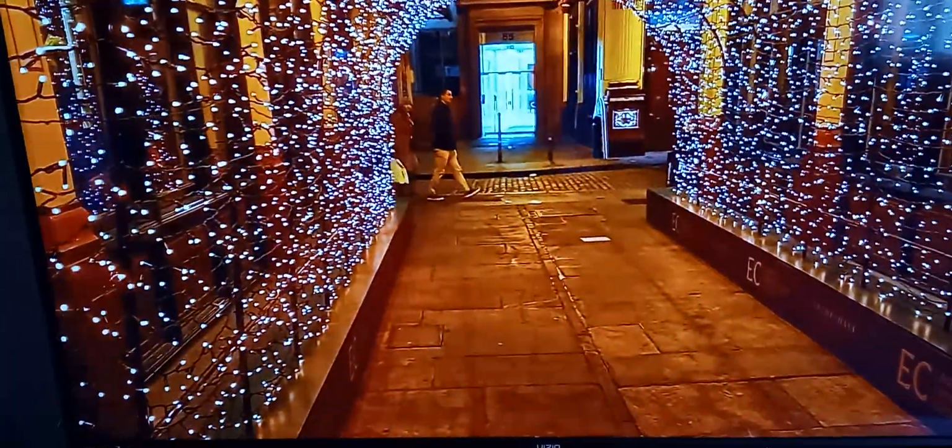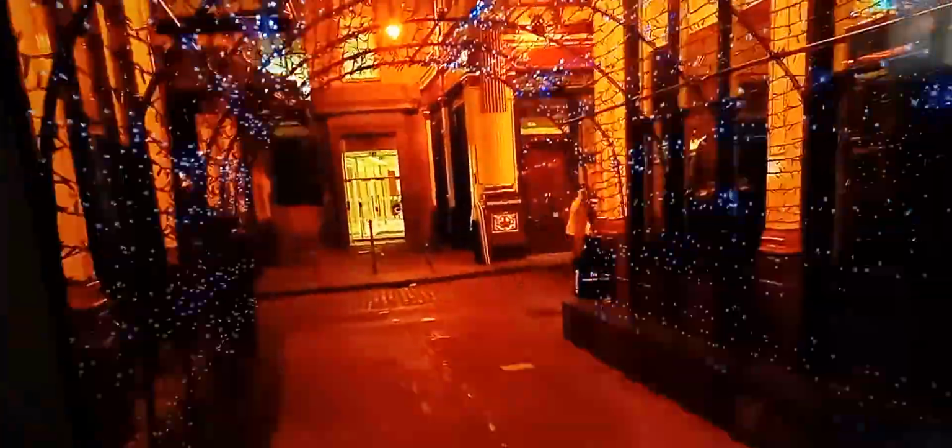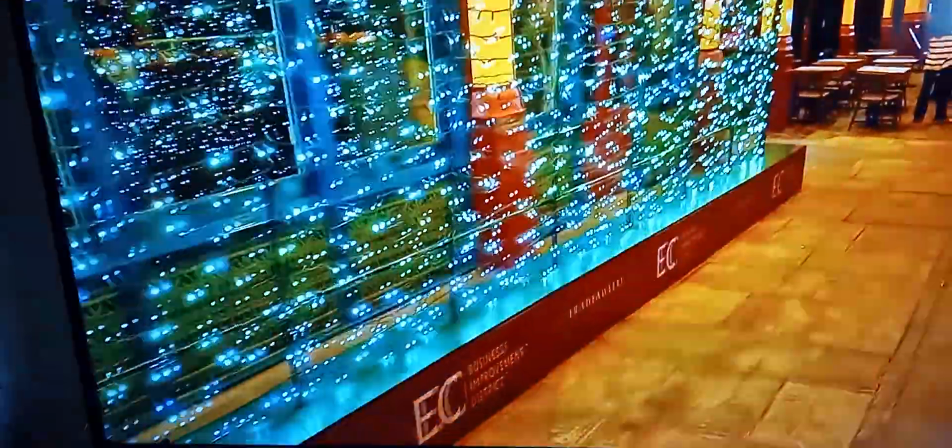But just look at the different lights you've got here and also the different colours as well. Fantastic. So this is the front of Leadenhall Market if you fancy coming out and playing there. So not only have you got all the different colours it does, but also it goes multicoloured. So you've got all the different colours of the rainbow as well. It's lovely.